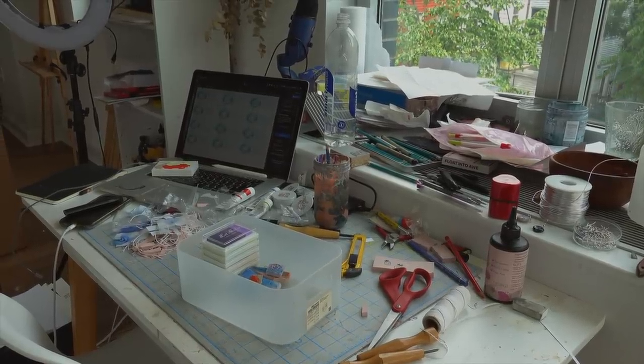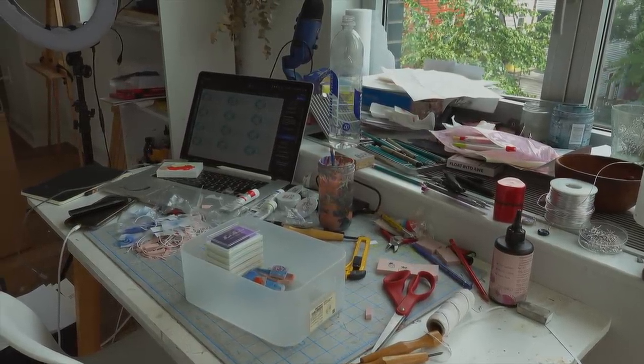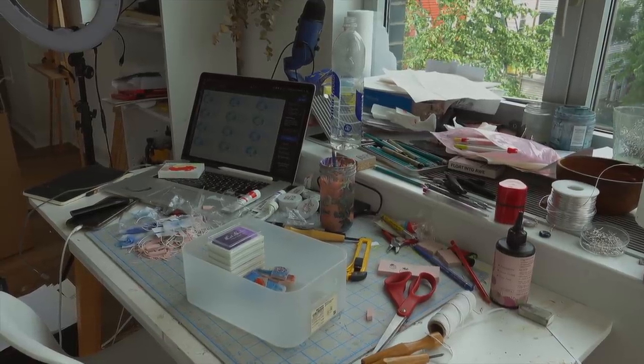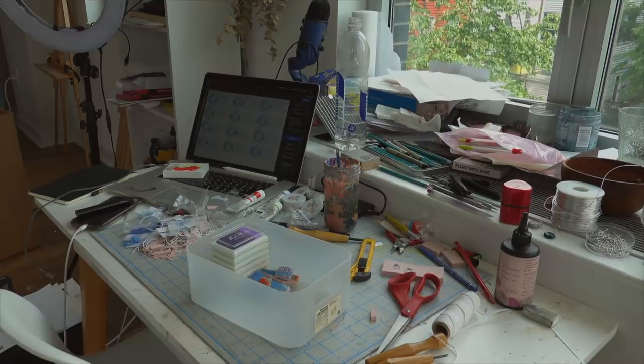So this is the mess that happens every time I use this table. When I move, I'm definitely gonna be getting a bigger table, but I'm gonna clean it now.